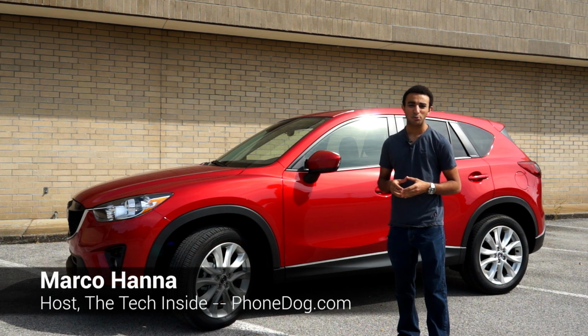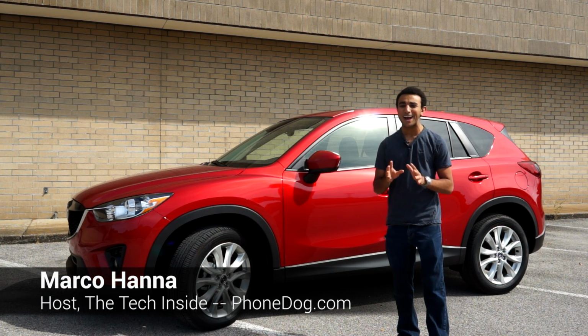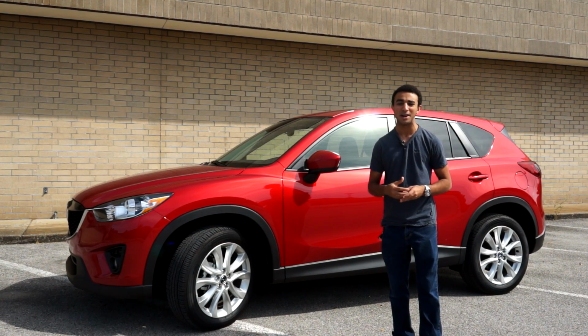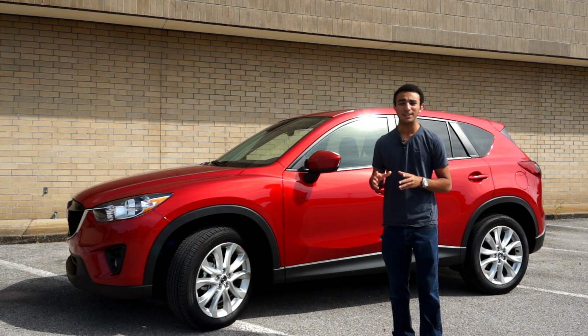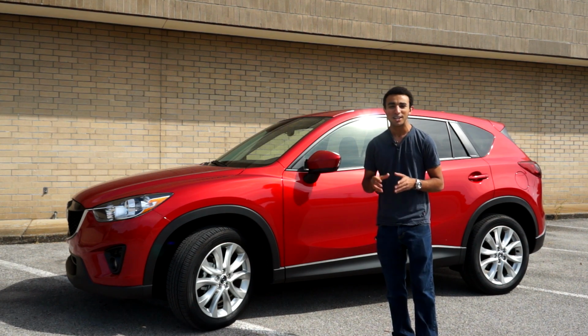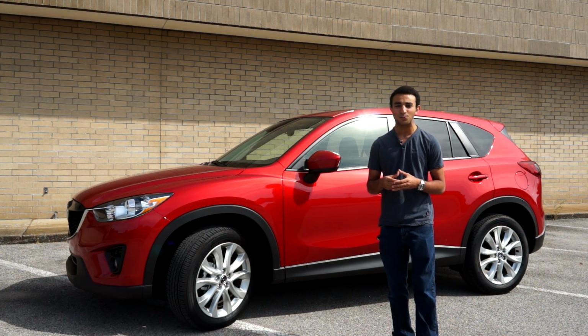When I drove Mazda's brand new Mazda 6, I was flat out impressed with both the interior quality and the exterior design. And now Mazda tells us that the same thing is taking place on their new compact SUV, the CX-5. So let's take a look at this brand new 2014 model and check the tech inside.